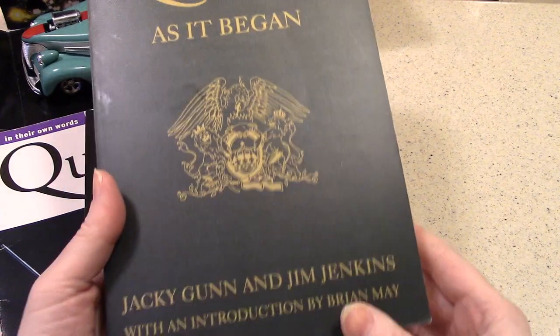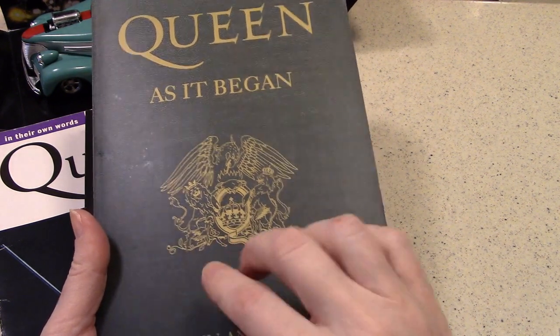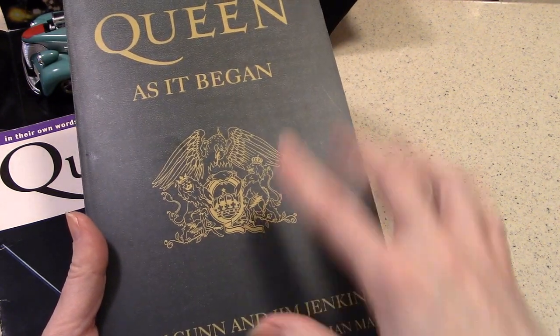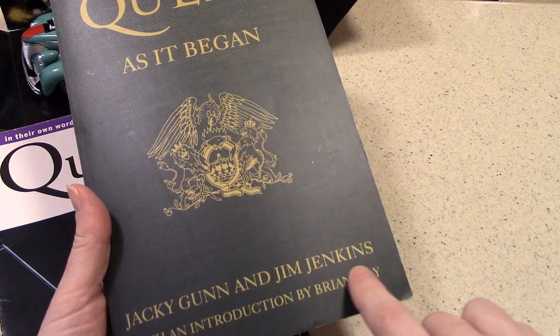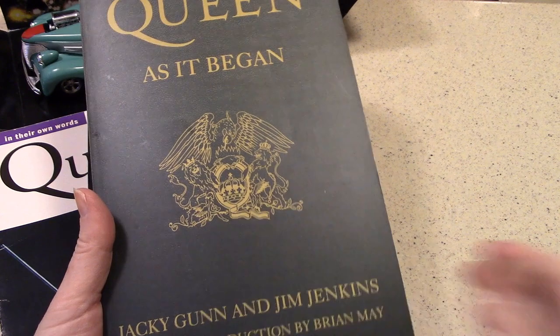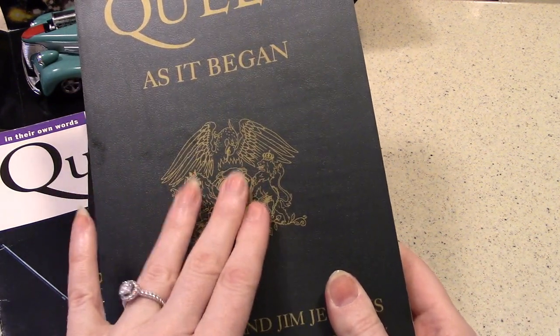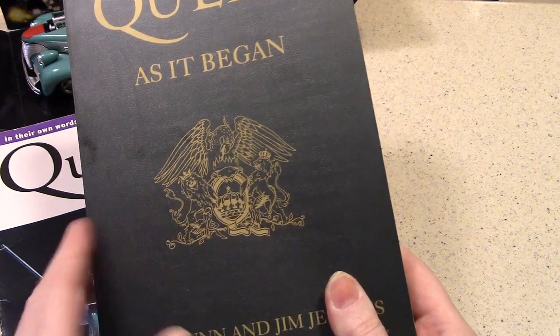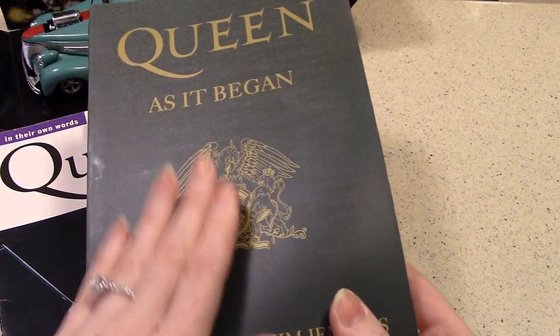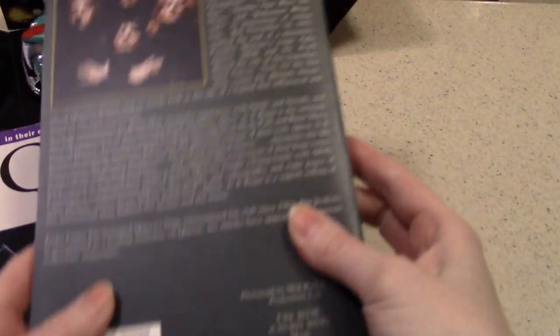This one I highly recommend. This one actually had the band's involvement, including Freddie Mercury's, before he died. And he got to see the text of this. Jackie Gunn and Jim Jenkins, an introduction by Brian May, who's probably the second best-known band member of Queen, with their logo on the front, their crest, which was designed by Freddie Mercury, who was an art student in his younger years. This one has got some really good facts in it, more of an official book, so I can highly recommend that one. And it's got some nice color photos in it.